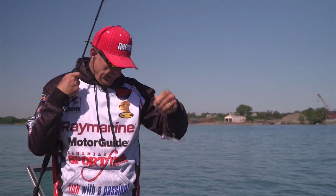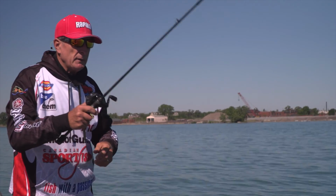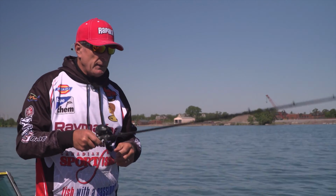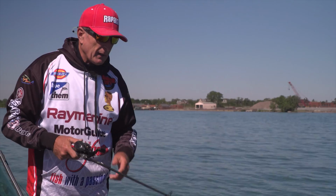But you need a heavy weight because watch, even though it looks like there isn't any current, I'm going to pop it up a little bit upstream. And I've got this one rigged on a big caster, and I'm allowing the line to fall down. We're in about 37 feet of water right now.